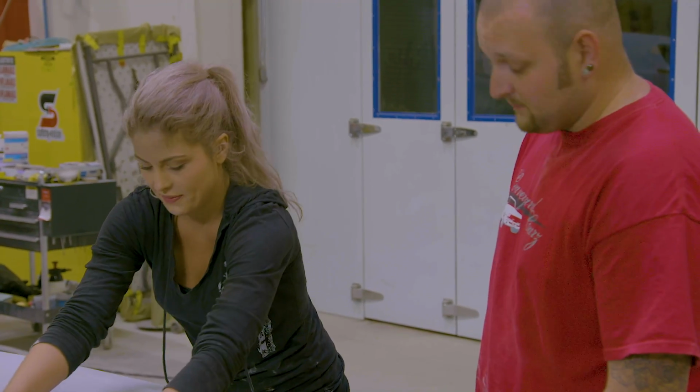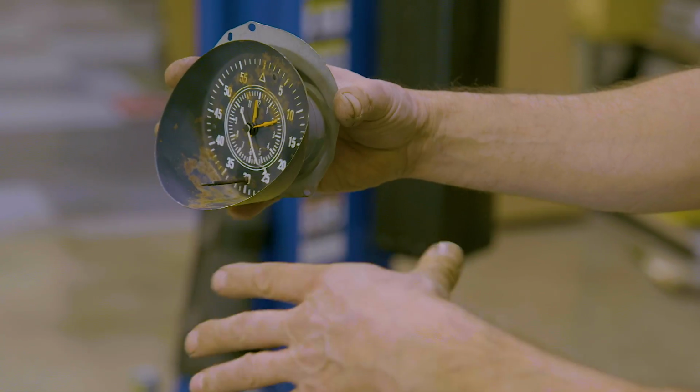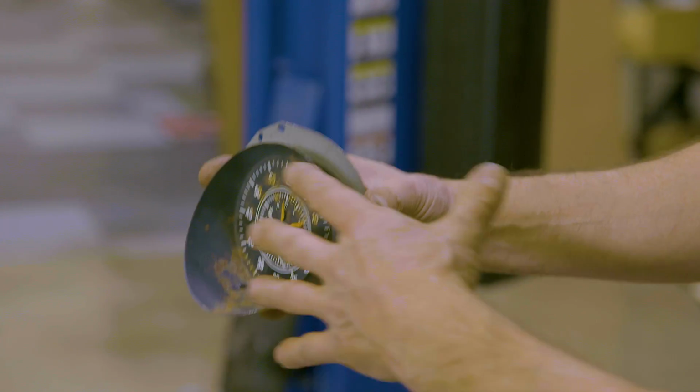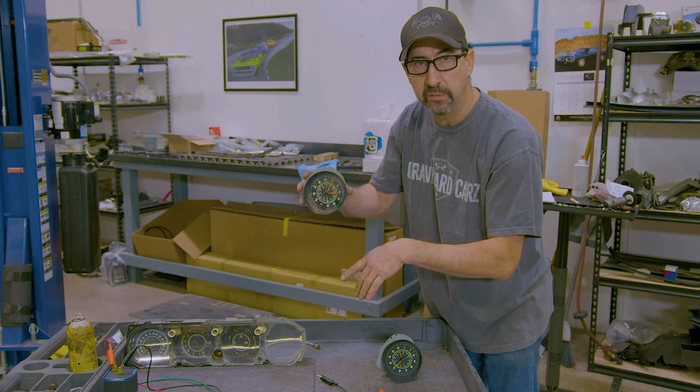When you get into your clock, if it's not working, if yours looks destroyed like this, you can actually buy a decal set that'll replace that face and everything. So don't be scared if it looks like this.